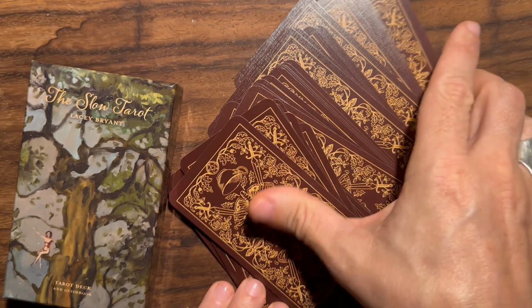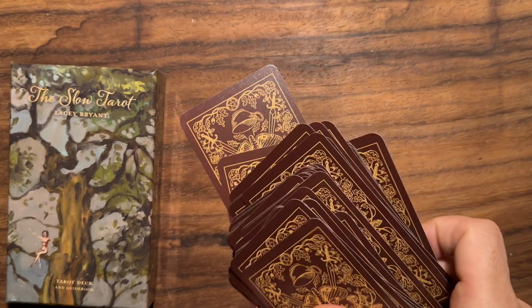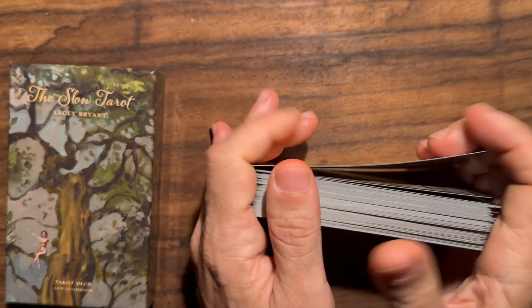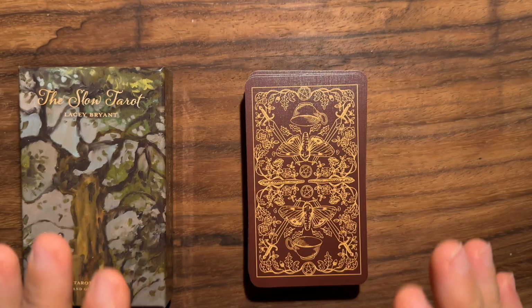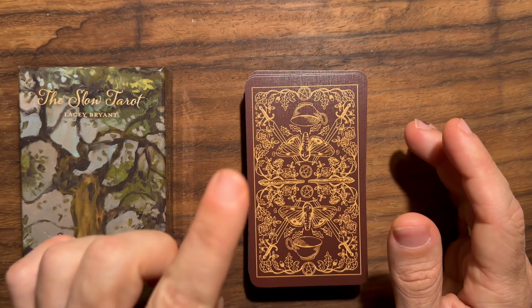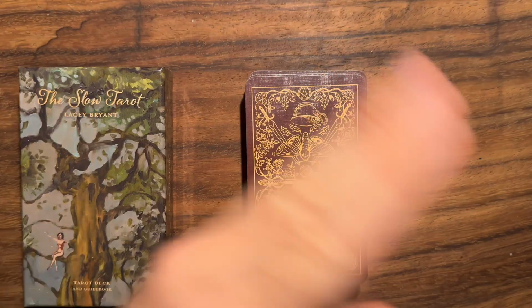That is the Slow Tarot, and that is deck number 5. Now we're going to jump into the last 4 decks of our review. And you guys, you will not believe what the number 1 is. So let's get to it.